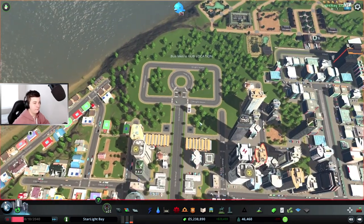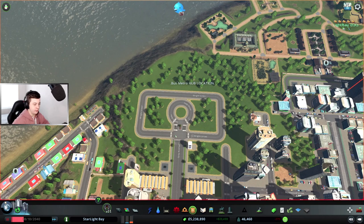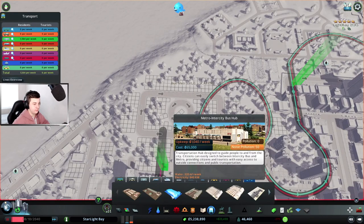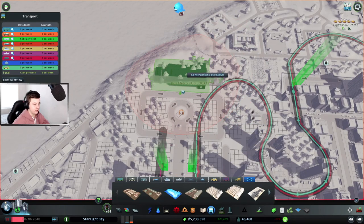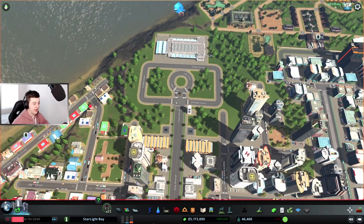Alright guys, so I finally tried to build this area up. I have to flatten the land out a bit. But guys, let's add this metro intercity bus hub in. Let's add it in maybe around about here. There we go. So this will be a bus and metro hub. So we're going to add that in.